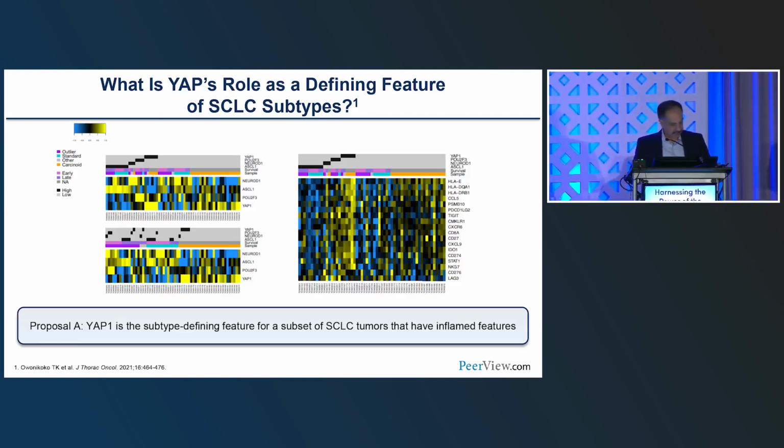And this is the data from Dr. Owonokoko's laboratory. So the hypothesis here, shown at the bottom, is the YAP1 subtype that really stands out as having features that allow these tumors to be a little bit more inflamed and therefore possibly responsive to the immunotherapy. I don't think I'm going to go through the heat map analysis slide by slide, but I think the data there suggests that you can identify this particular subtype.